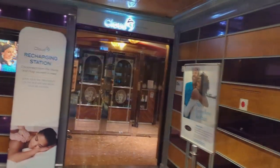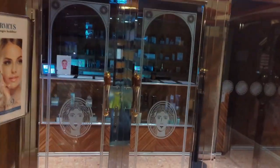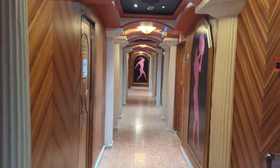All right, we're going to pop up all the way to deck 9 now. This is the Lido deck on board this ship. And we're all the way forward on the ship at the Cloud 9 Spa. Now, you have to walk through the spa to get to the fitness center.